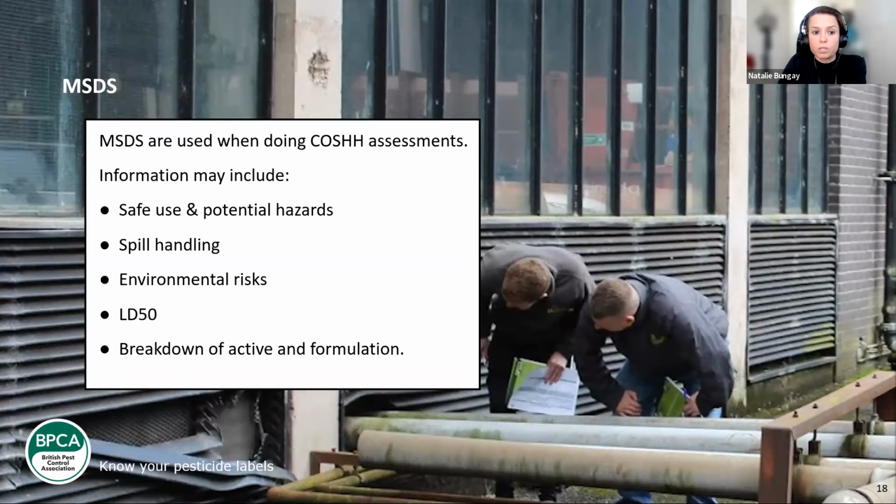and what you do with it afterwards, the environmental risks, and also the LD50, lethal dose 50%. So they've got those statistics on there, those numbers on there, and it tells you what the LD50 is. Anybody that doesn't know what LD50 is, haven't got time to explain it today, but please go and do a little bit of research and have a read, and again, get a CPD point.